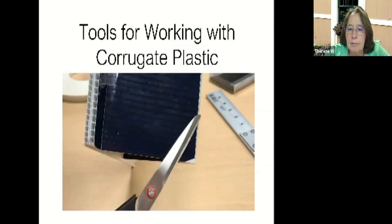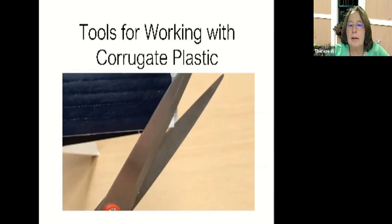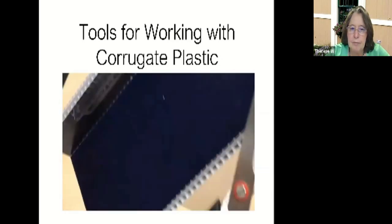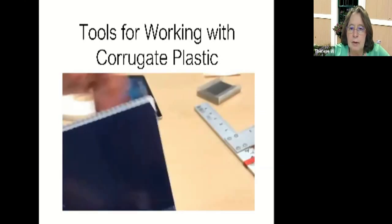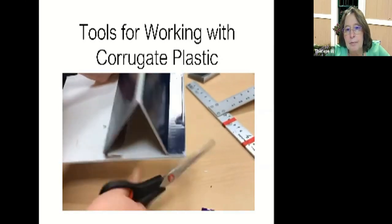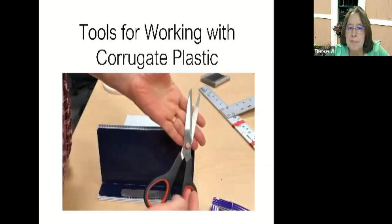We lay the scissors parallel to the surface, and we drop down, and if you zoom in on that, you see that little triangle sticking up? Now watch what I do. I nip off that triangle. Same thing here, parallel to the surface, nip off the triangle, parallel, nip, nip, over here. So we go around and we cut off all of those little triangles that stick up that can potentially scratch somebody. So that's what we do with the scissors.